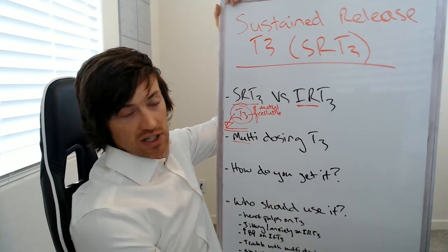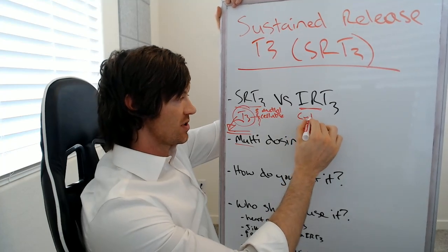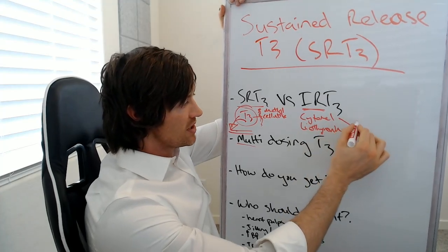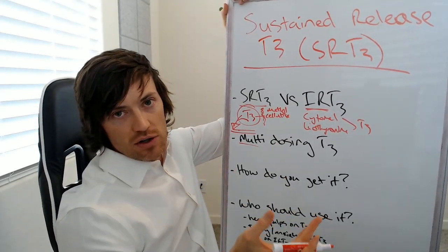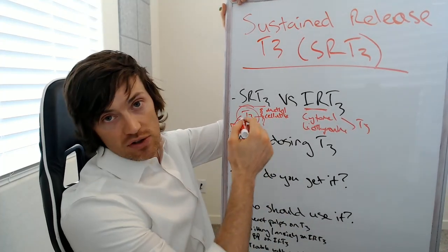Now, immediate release, or IRT3, as I'm abbreviating them here, include really two medications, but there's more, but we'll talk about them in just a sec. So Cytomel and levothyroxine, okay? These are both T3 medications, and I'm referring to them here really just as IRT3 because they're just the standard or stock standard thyroid medications that contain T3, and they are absorbed faster than sustained release T3.